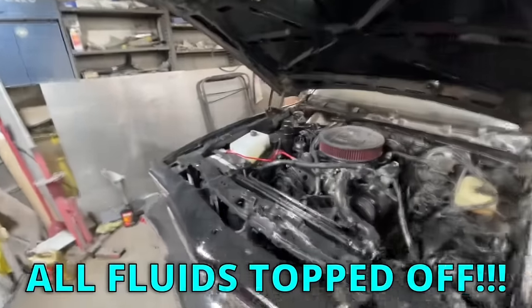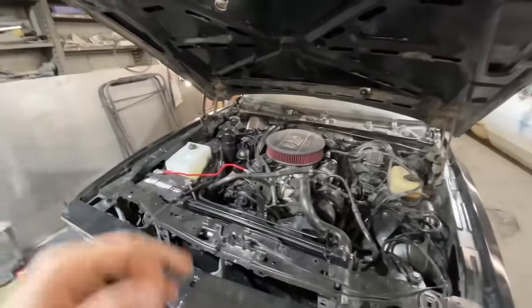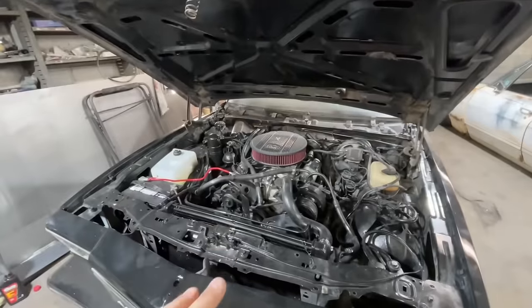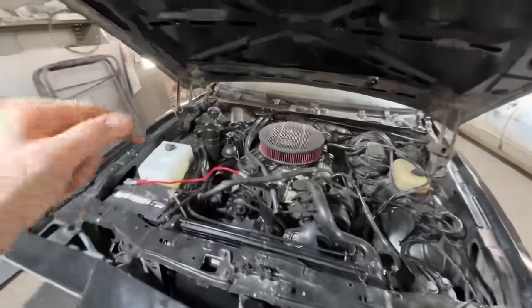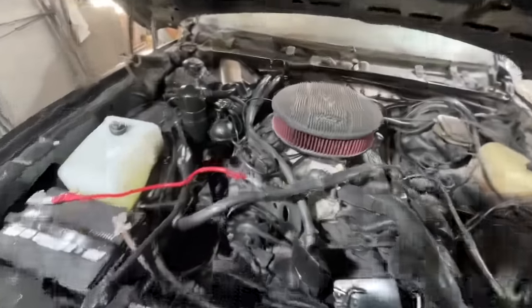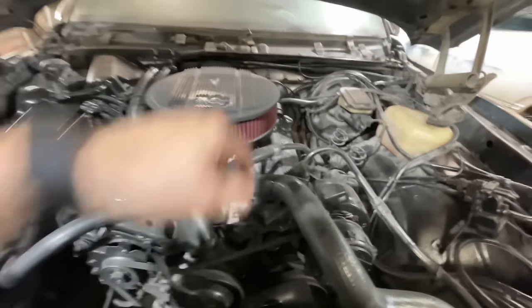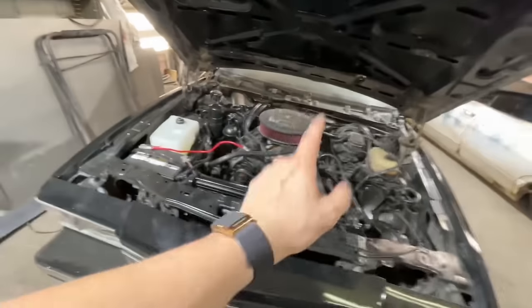Okay, got all the fluids topped off, fired it up. It's running pretty good. It's still smoking a little bit more than I'd like. Something needs adjusted a little bit. Also, I realized I have like two or three different leaks, a couple different hoses that don't have hose clamps on them, and a couple vacuum lines that still need buttoned up. So I'm gonna do that.